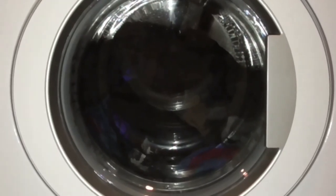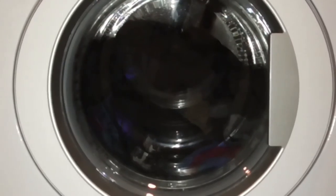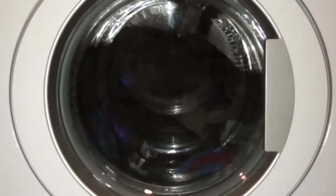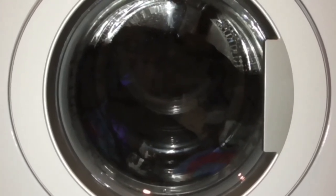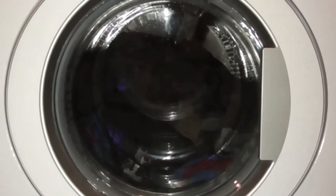So yeah, the softener is now taking in. It's taking in the very original fabric softener anyway. As you can see, it's now taking in the very original fabric softener anyway.